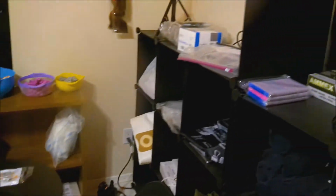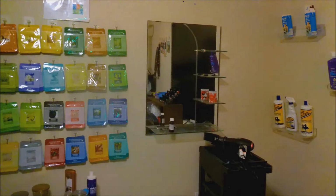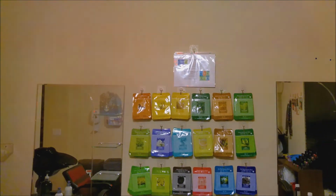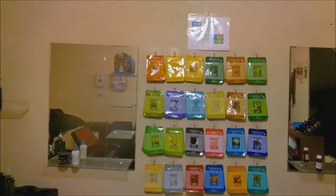So yeah, this is the salon. I'll give you guys another quick roundabout. Let me go see if I can get this right. First chair, got the mirror there. Facial product, instructions on the top, gives you a little description on what each of these facial masks do for you.